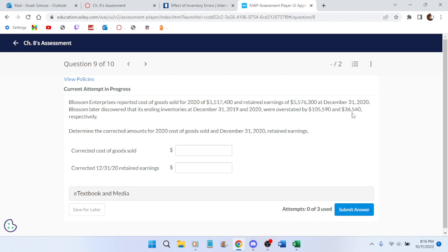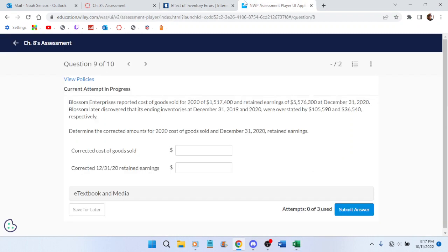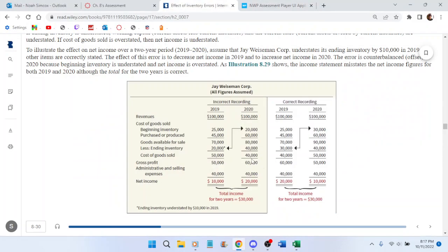Wait. No, yes, cost of goods sold ends up being wrong. See? Look. This is wrong. It's supposed to be 40,000. It's 50,000. So cost of goods sold 2019 should be, according to this, they accidentally have ending inventory understated. They understated it by 10,000. Therefore, this is overstated by 10,000. So it has the exact opposite effect on cost of goods sold.